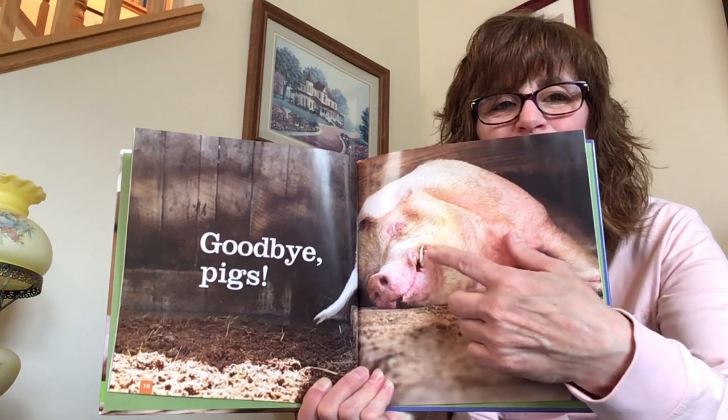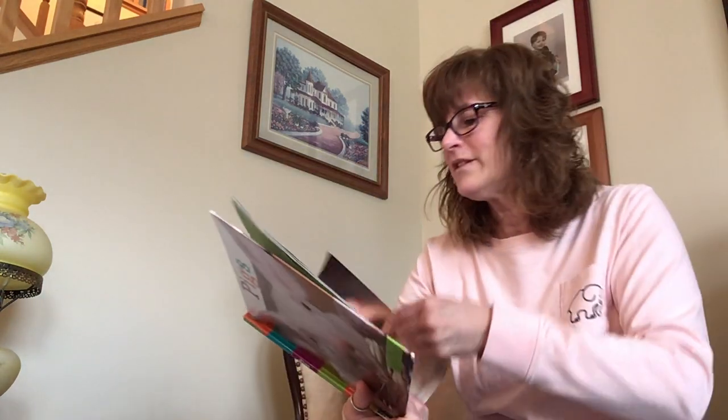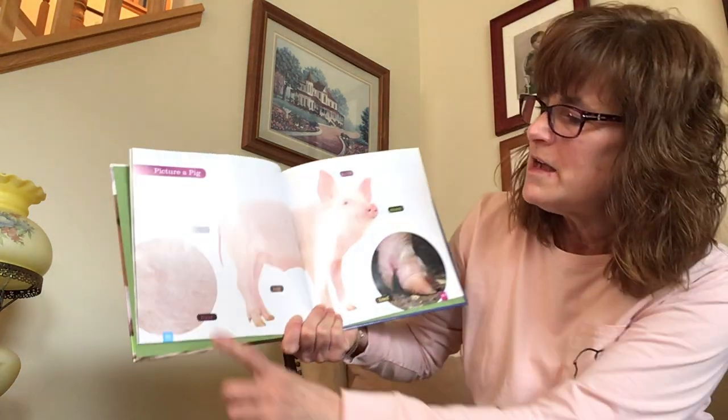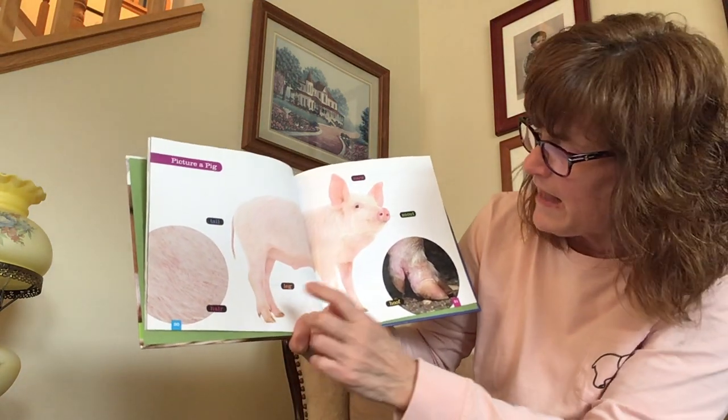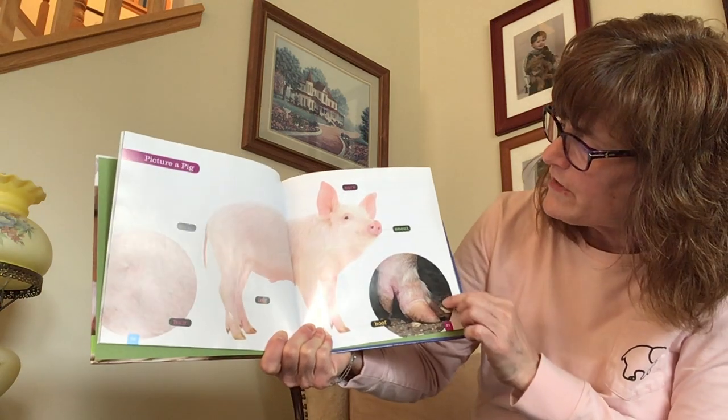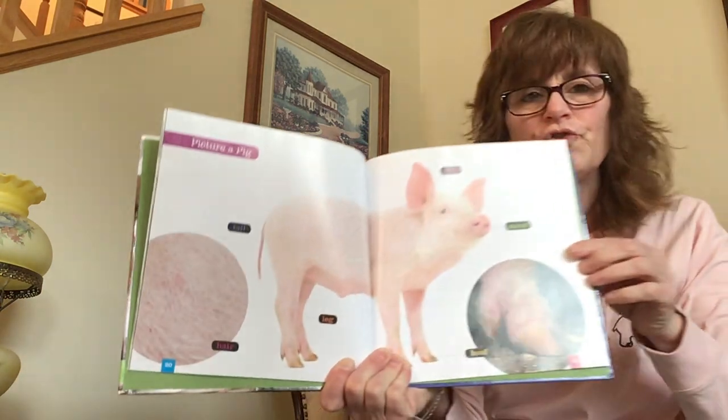He's so cute. Look at him. All right, let's learn a little bit about a pig. This is his hair and his tail. At this moment, it's not curly. And his legs. And these are his hooves and his snout and his ears.